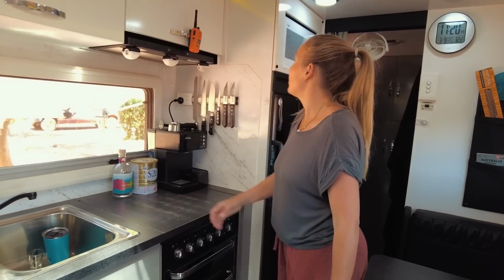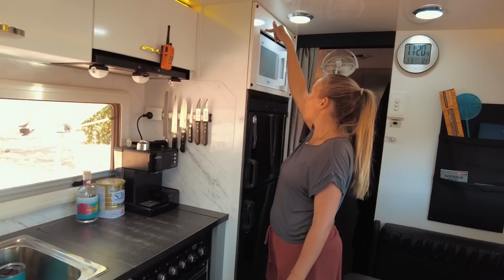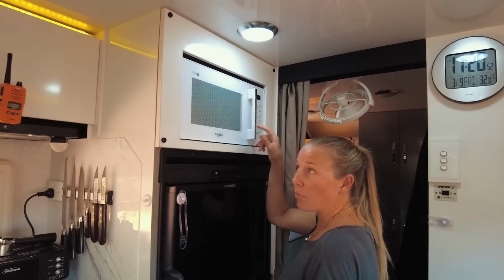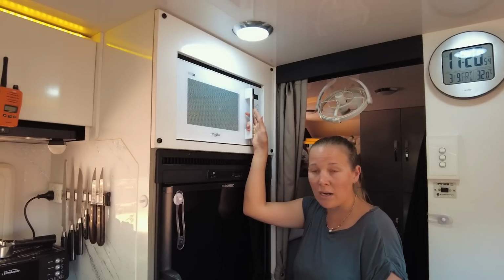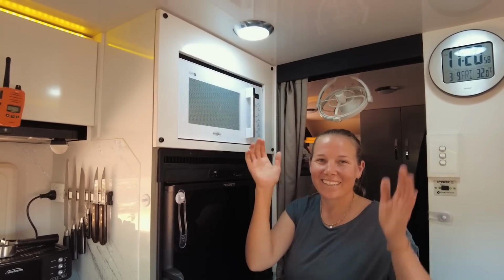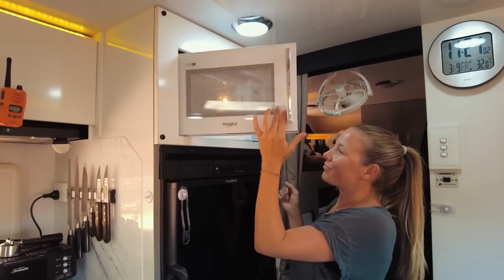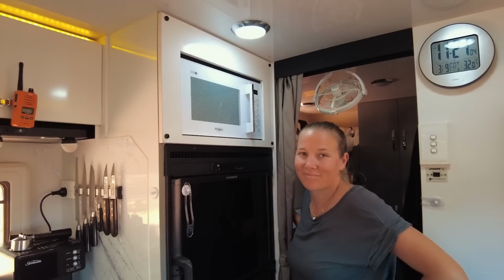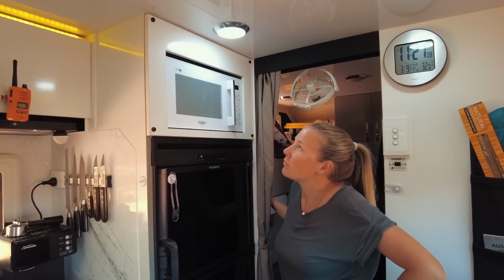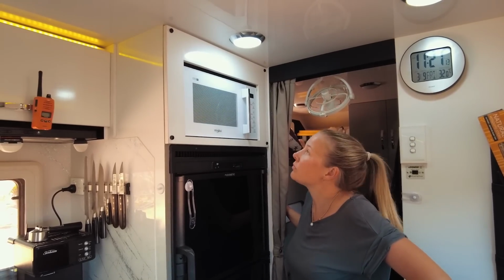It's done and dealt with. So, microwave wise, this is a 900 watt Whirlpool. This got replaced only a couple of weeks ago because our other one rattled itself to pieces because of corrugations. You hear a lot of people saying the first thing to go is the microwave. They just don't like it, especially if you're doing as much off-road stuff as we do.